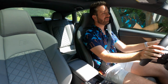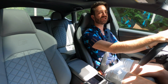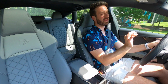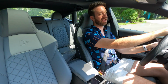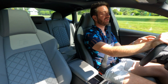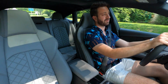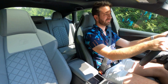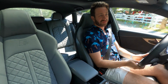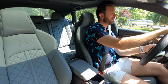And Audi rates this at 30 miles per gallon highway, which I have found fairly easy to achieve. I took this to and from Philadelphia and was able to get it to read about 29.7, 29.8 on the dash. So even if you consider that perhaps a little off, it still read very close to what they rate it for, which I think is great for a car that makes this much power and is as fun to drive as this is. Now, as we go through a few more corners here, again, nice and easy.